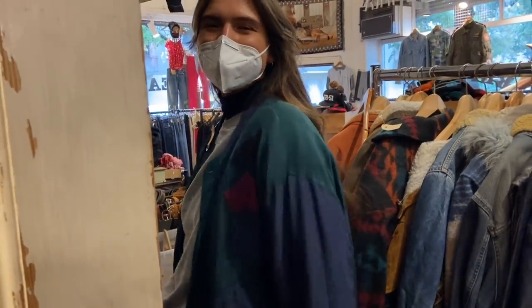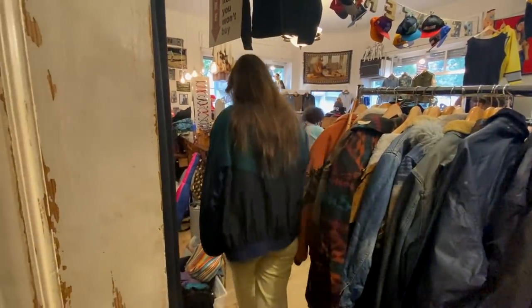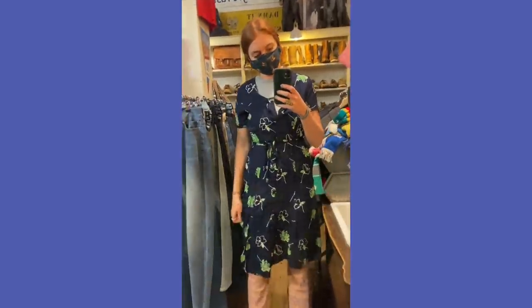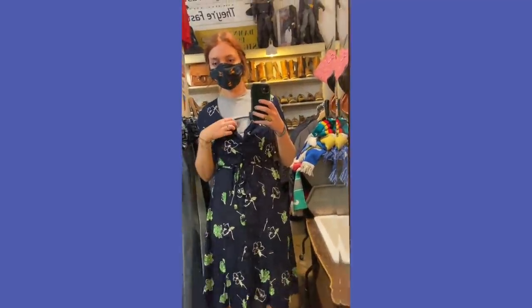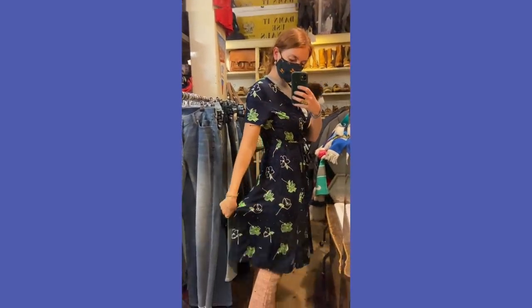Charlotte tried on this jacket that she is totally rocking. And I also tried on this dress, because I thought that it would be really cool to wear it over long sleeves or something. But yeah, in the end I didn't think that it was that special, and also summer's over, so yeah, I didn't buy this one.